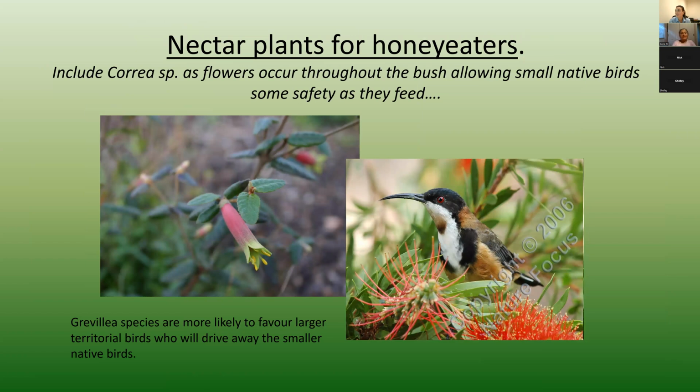Nectar plants for honeyeaters. So include correa species, as flowers occur throughout the bush, allowing small native birds some safety as they feed. But also, grevilleas are very popular amongst gardeners, but they're not actually indigenous to all areas around metropolitan Melbourne. Like in Whitehorse, we don't have any indigenous grevillea species.